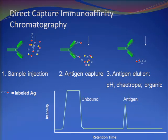So what we were looking to do is to directly inject on a microfluidic capillary that had immobilized antibody into it, this complex mixture with labeled peptide. So hopefully what would happen would be the labeled peptide would be captured by the antibody, and then in the washing step all of this other stuff would get rinsed out. You would then have a step gradient, so you can adjust pH, you can add a chaotrope, or you can add an organic solvent, all of which would disrupt this antibody binding and liberate the labeled peptide.